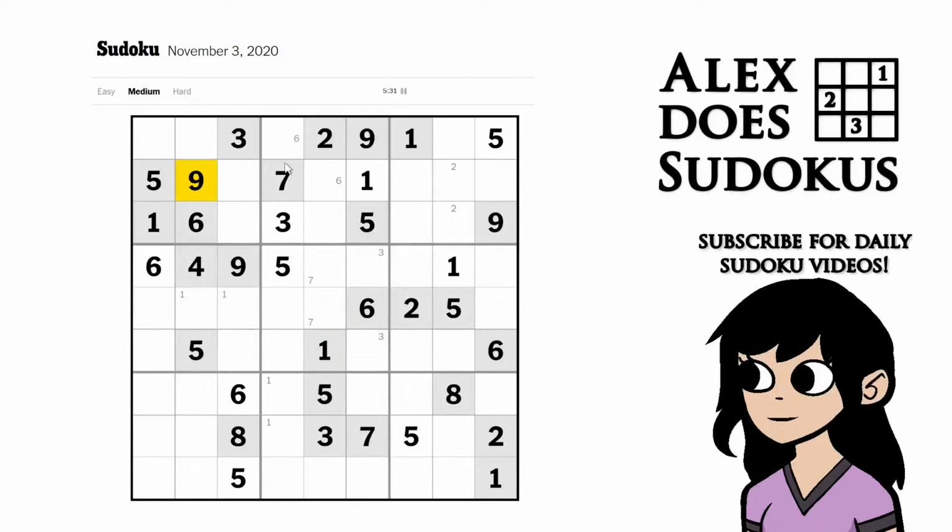So let's look at 9s. I can place a 9 over here because of these 2 9s ruling out the rows and a 9 here locking the column. So I've got a 9 there.